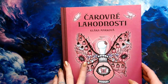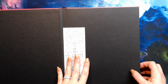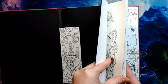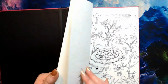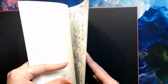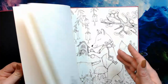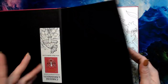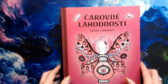So then we have Magical Delights. And I always keep my bookmarks in here. I am going to color them one day, just not anytime soon. I should put those in my little bag, my go coloring bag. So in this book, I don't think I've actually colored anything. I could be wrong, but I don't think so, because I normally start off with like this page. But yeah, I haven't even touched this book yet.